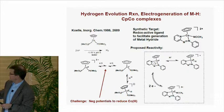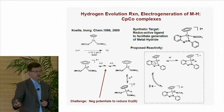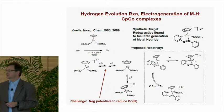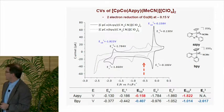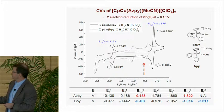Here, the idea is to design metal complexes where you have a ligand, where the ligand can accept an electron. So you don't have to put both electrons into the metal. You could put one electron into the ligand, one electron into the metal at very low overpotential, and then protonate. So that was the hypothesis. And I have to say, to my surprise, it worked amazingly well.